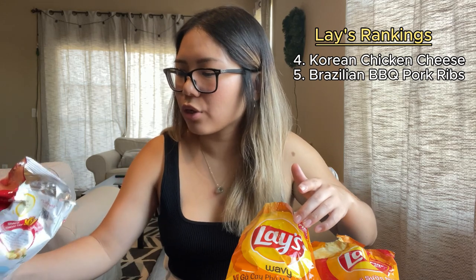So now I'm gonna rank them. In fifth place, we got the Brazilian barbecue pork rib. Didn't taste very significant or like much. Not even barbecue. Like, at least hit the barbecue flavors. Fourth place, I'd probably say the Korean one because it didn't taste much like chicken. They got like 2/3 of the flavors right. It's not much chicken. Tastes like cheese and it's spicy, but it didn't taste like chicken. Yeah, it was okay. I think third is this one.